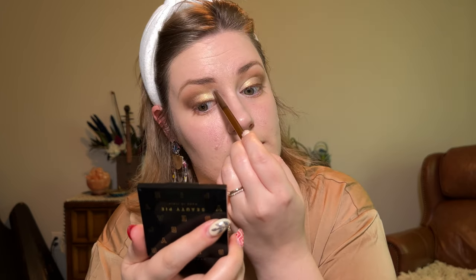brush. This is a random Urban Decay one. You can tell that I really need to clean brushes when I start pulling out random stuff like this. Keeping it family friendly. I have nieces that watch us, you know.